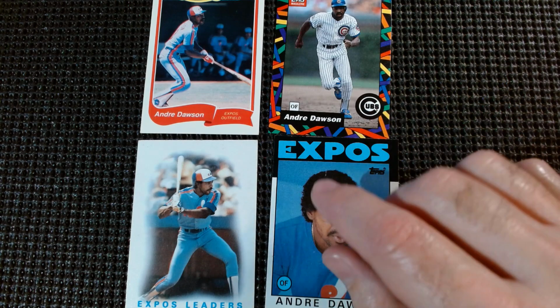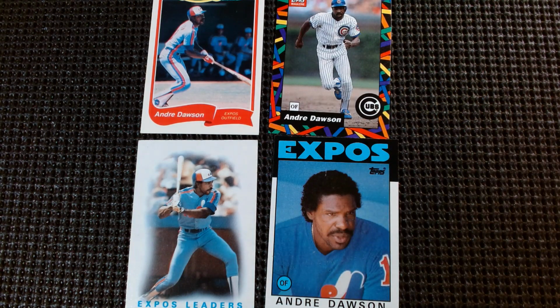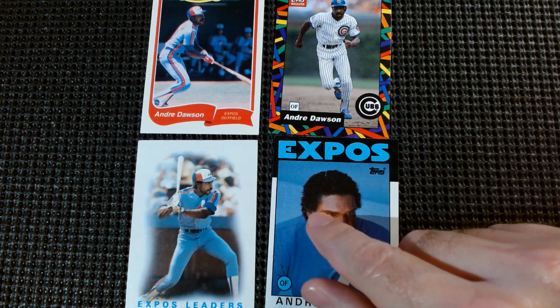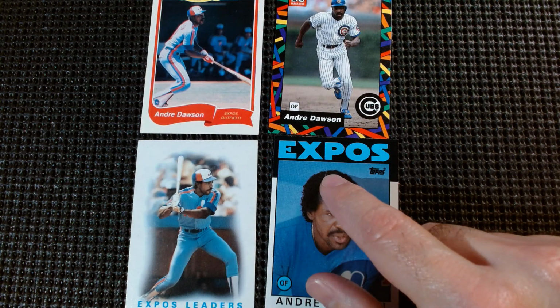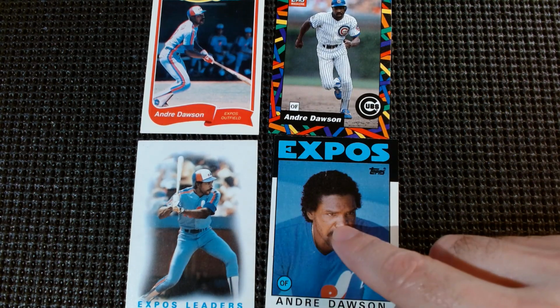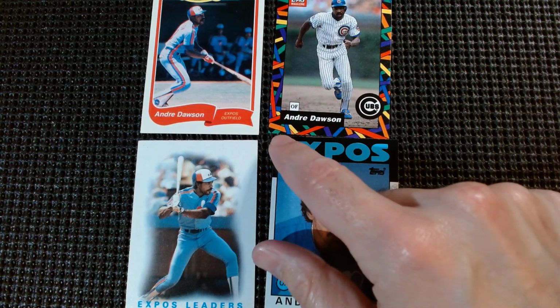And out of the two eBays, wait a minute, I got 4 eBays today, opened 3 of them. These two came in one, 86 Topps. I'm not too happy about this little line here. I have to check the post. But I got the Expos Leaders card, and a base Andre Dawson from 86 because mine's really damaged.